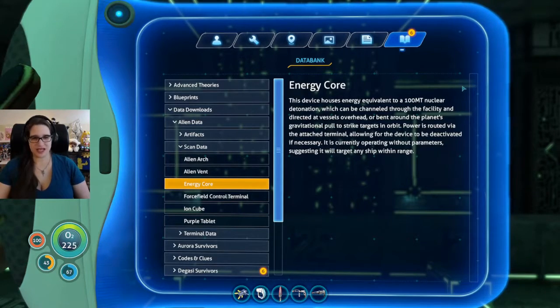This device houses energy equivalent to 100 MT nuclear detonation, which can be channeled through the facility and directed at vessels overhead or bent around the planet's gravitational pull to strike targets in orbit. Power is routed via the attached terminal, allowing for the device to be deactivated if necessary. It is currently operating without parameters, suggesting it will target any ship within range.